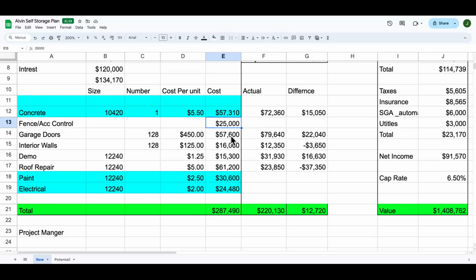Garage doors. And if you remember, excuse me, I've still got this cold. I've been trying to get over it for over a week.